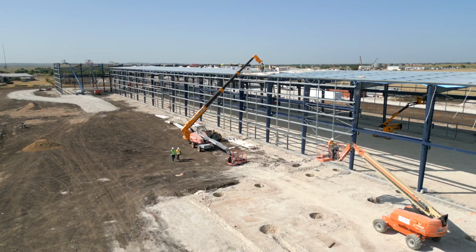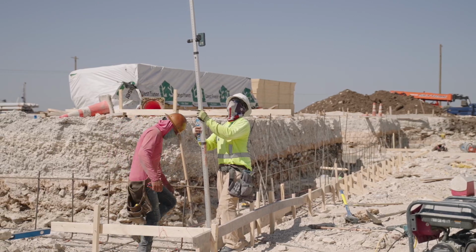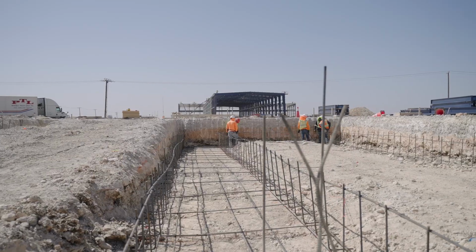We have many, many teams of representatives from not only the manufacturers, but other groups that are going to be part of this. This is a hub of activity, and we will continue to report on what is happening here at our facility in McGregor, Texas.